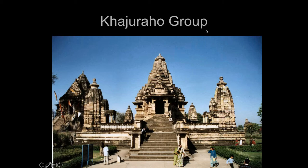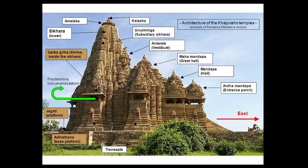So now we move to a site in northern India. This is the Khajuraho group. These are the Nagara style temples, which have similarities to the Kalinga style temples, but are even more ornate and have lots more sculpture. Again here, you see the multiplication of ornaments.